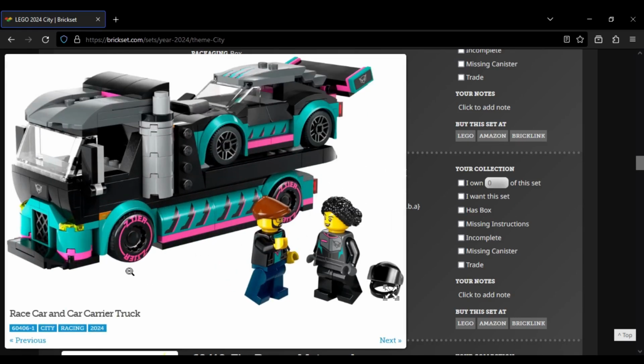Race car and carrier truck. This looks very Fast and Furious-esque.